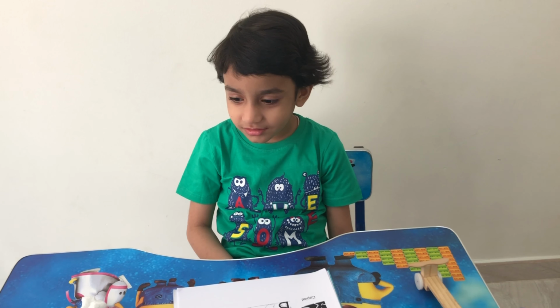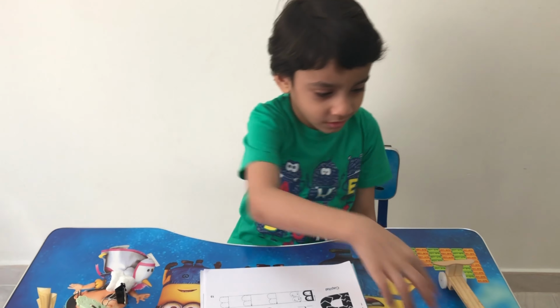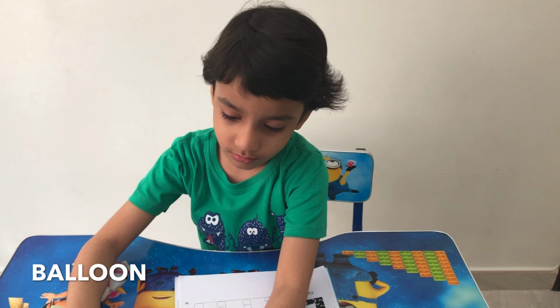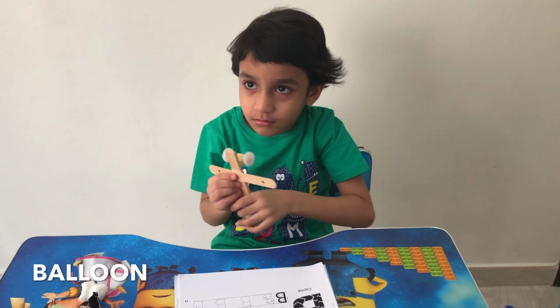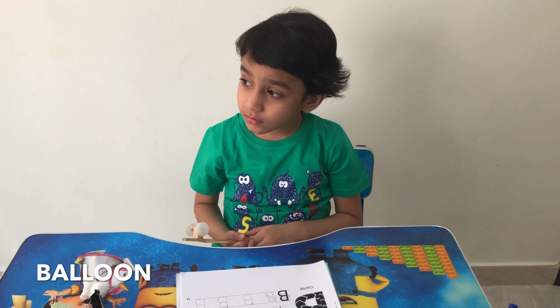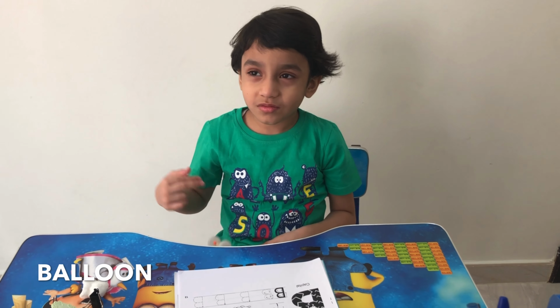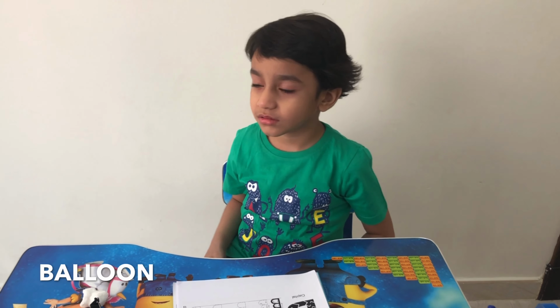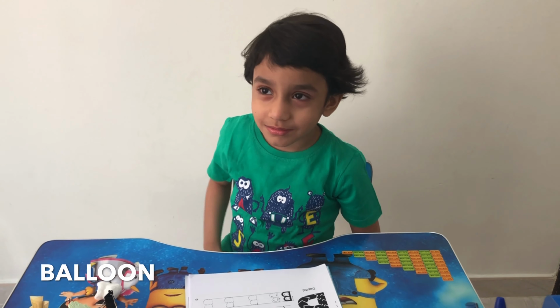The very next one is, if you have a balloon in your hand, you can always use a balloon. We don't have one right now, so I cannot show you, but I can show you the image after this. You can simply snip off the end of the balloon and give it 2 to 3 rounds depending on the size of the balloon. And the best part is, they can be adjusted to fit the grasp of your child. Yeah, so here is the image.